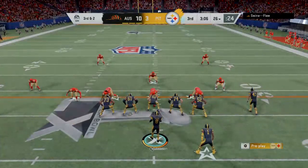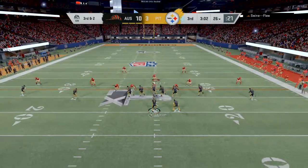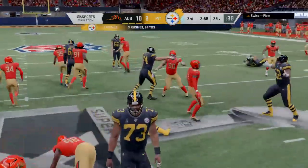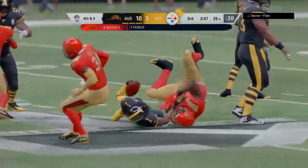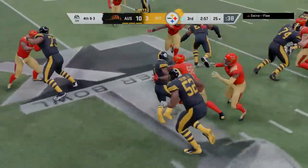And on 3rd down, a nickel formation here defensively. They'll keep it on the ground. Prince, boy, no chance as he was met and dropped behind the line there. That'll bring up 4th. They had the 8-yard gain on 1st down, but unable to do much from there.